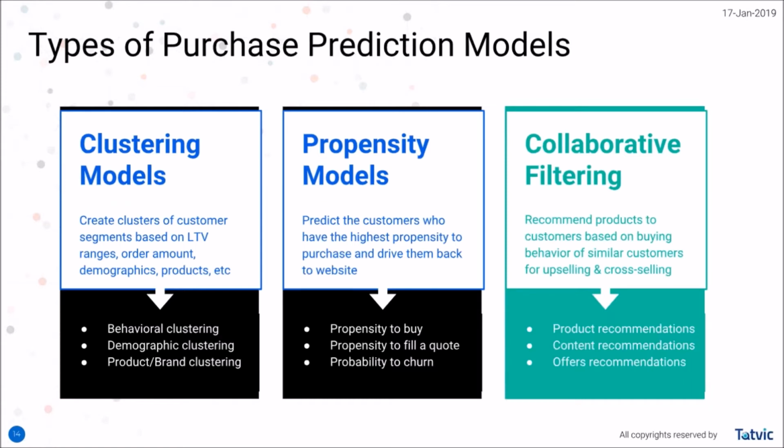Then there is a propensity model, where machine learning actually comes into the picture. The brainy data scientists sitting in your team can build some models where they can predict which of those customers have the highest propensity to come back, so that you can run your remarketing campaigns at a lower CPL or CPA. The use cases can be whether they will buy, fill a quote on your website, or which of these users are going to uninstall, let's say, your app, right?